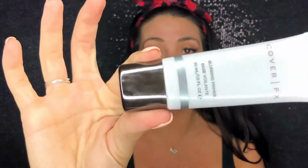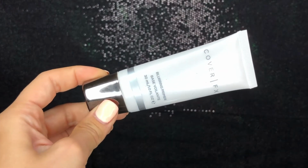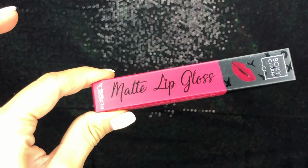We did get a Cover FX full size primer. This retails for $38. So the first product in the box is already costing more than the entire box itself. To me, it is worth it. The second product we received is a matte lip gloss, which throws me off because matte and gloss are two different things. So I'm interested to see what this looks like, and we will give it a shot.